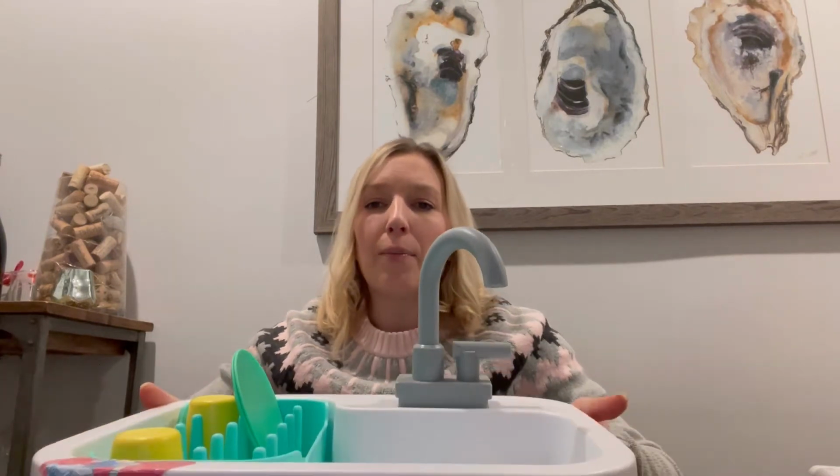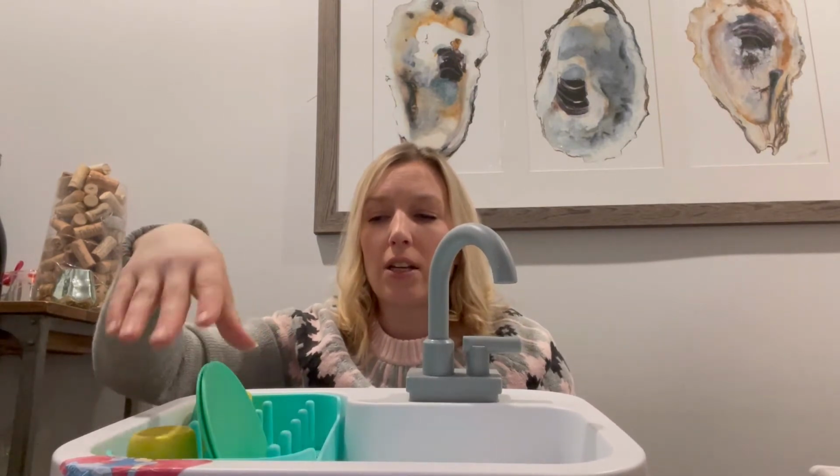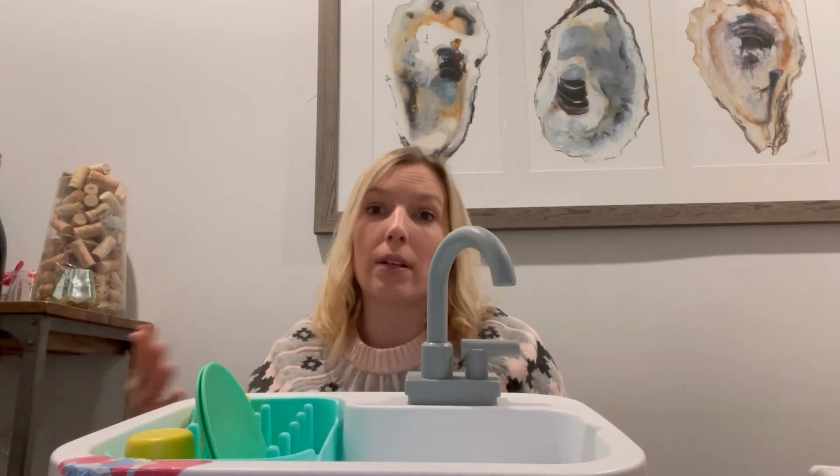So the very first box we got came with this sink. And I will say that this sink has been used probably more than any other toy she has. She absolutely loves it. You can see here, she put a sticker on it, so that's what that is. But it came with a little dish rack, 2 dishes, and 2 cups, and it says to give your child a small sponge to wash the works. So this is basically our play kitchen.